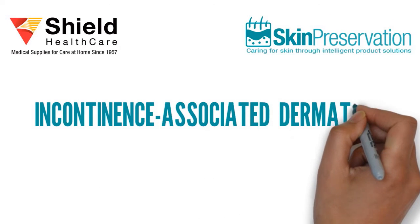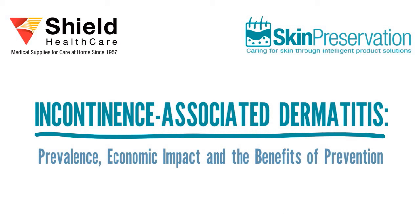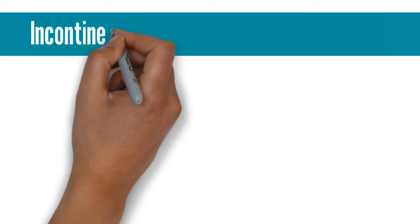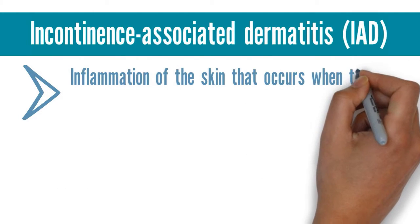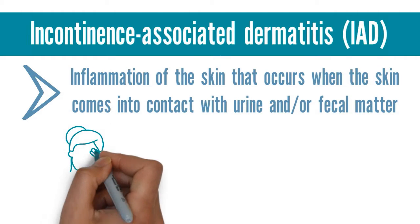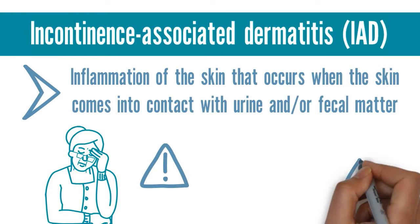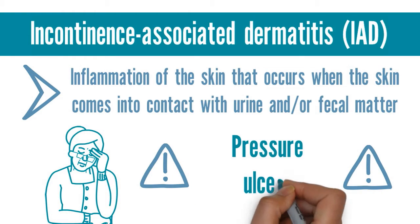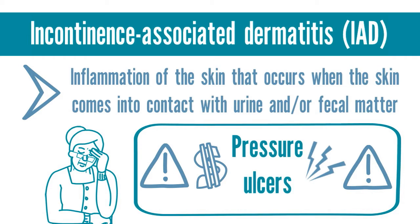Incontinence-Associated Dermatitis, Prevalence, Economic Impact, and the Benefits of Prevention. Incontinence-Associated Dermatitis, or IAD, is an inflammation of the skin that occurs when the skin comes into contact with urine and/or fecal matter. It can be both painful and embarrassing for patients and is a well-recognized risk factor for the development of pressure ulcers, which are not only painful for patients but also expensive to treat.